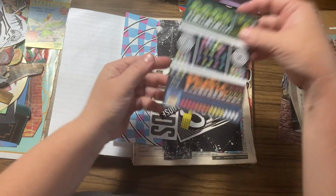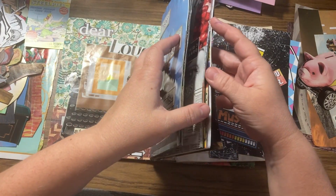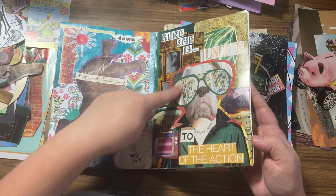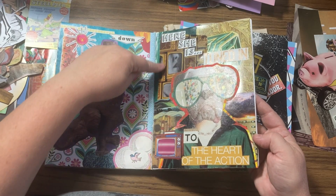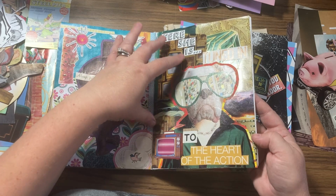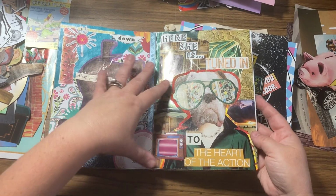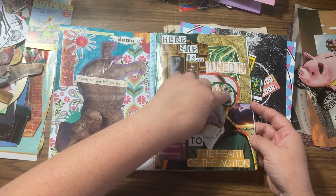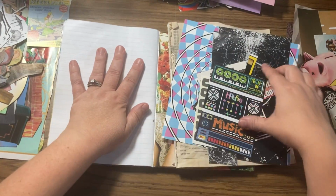And then I also have this page. This started with this because I did a music-y page, I'll show you here. I did this: here she is, tuned in to the heart of the action. So it started with this image. I love this image. I think that came from a product design book. So the whole TV media thing, I was going to put music in there too, but then I had a lot to work with here, so I just let that go. I do have the music tapes there. So I'm going to do a different music page with this.